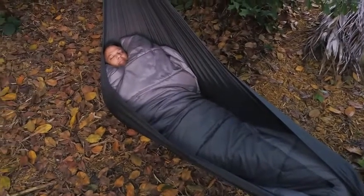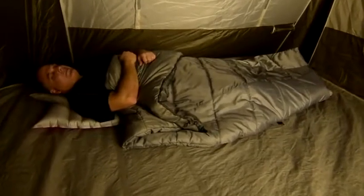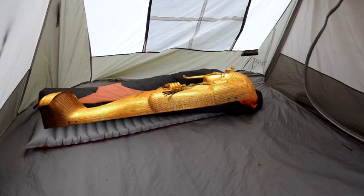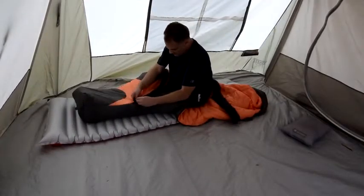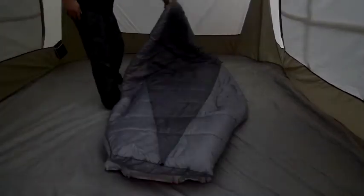If you want to make the most of your time outdoors, getting a good night's sleep is important. Regular sleeping bags are comfortable if you're a mummy. If you don't sleep this way at home, why would you want to when you're camping? Sleeping bags restrict your movement and they're difficult to get into and out of. The Adventure Top Quilt solves these problems.